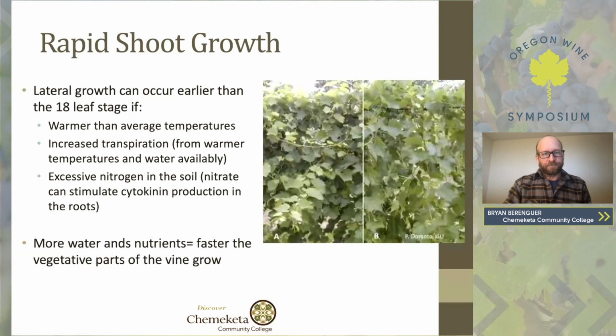So again, one reason why we are not hedging before flower, in that time where we have rapid shoot growth, is that if we cut off our shoot tip, we are really going to get an explosion of laterals. We want to time our hedging in that period where our canopy is declining and our shoot growth is also slowing down. And when I say slowing down, I mean almost to a stop.